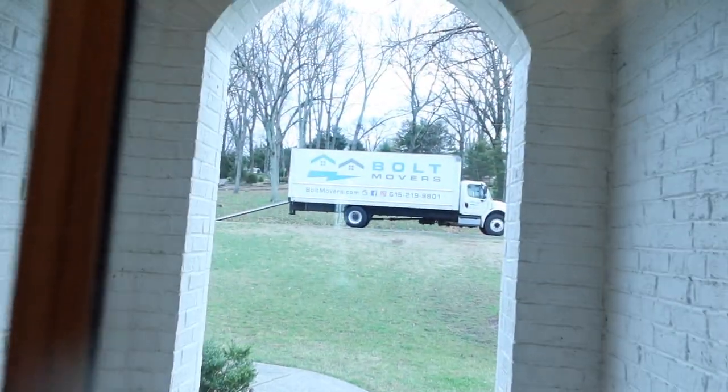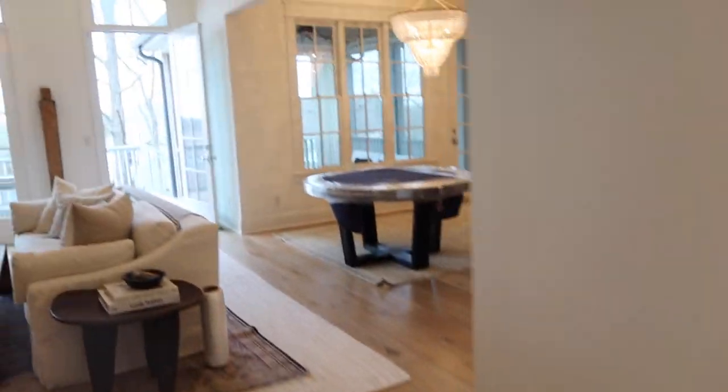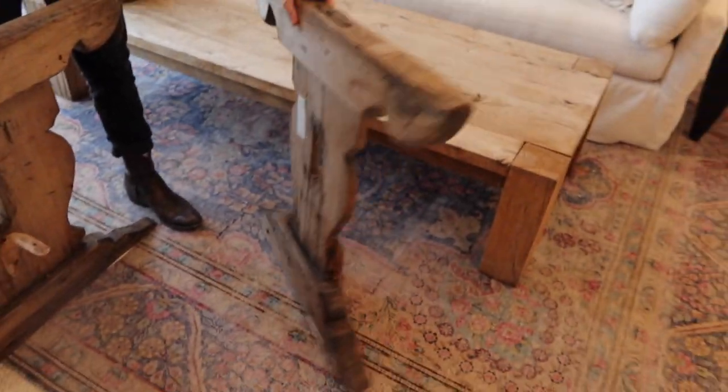Okay, our movers are here. You guys already know we're obsessed with Bolt. So they came back for a few hours to help us move in the new pieces. They got this downstairs. So excited they're moving the table out. And this is the base for our new table. The new table. Oh my God.